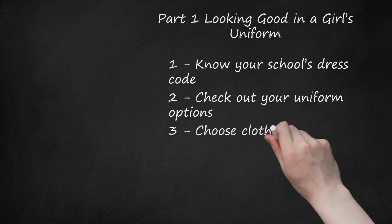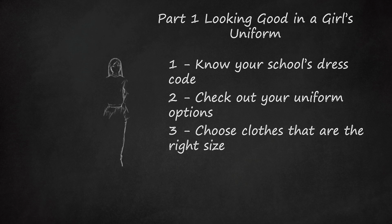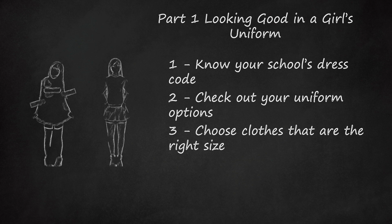3. Choose clothes that are the right size. Wearing clothes that are too big or too tight isn't very flattering, so it's important that you pick clothes in sizes that suit your body.